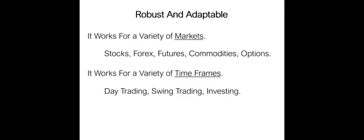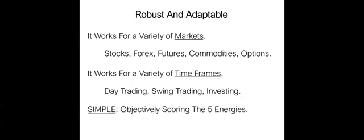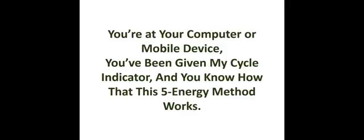Swing trading, do it all the time. Investing, I manage a pension plan. It's simple, it's objective, and we're just counting to 5 all day long. 1, 2, 3, 4, 5. After a while, actually, you don't even count to 5 anymore because the patterns become so clear and obvious to you that they get ingrained into your nervous system. So for me and my students, we can just look at a chart, eyeball it for like 2 seconds, and pattern recognition kicks in after repetition.